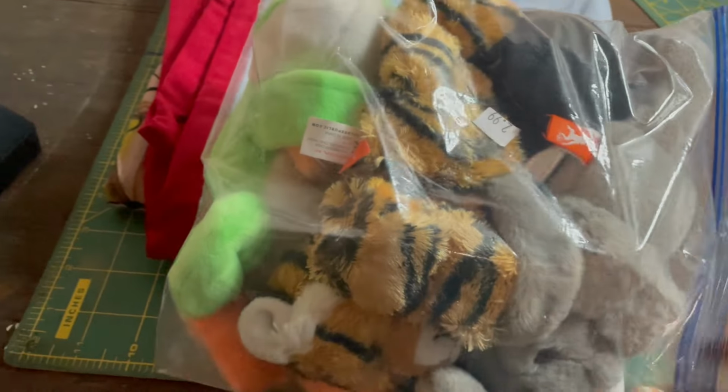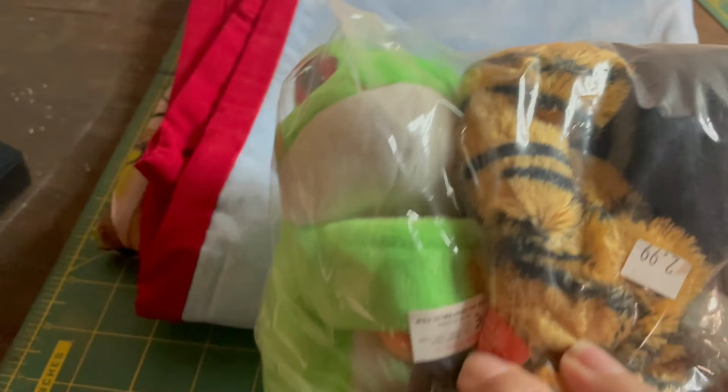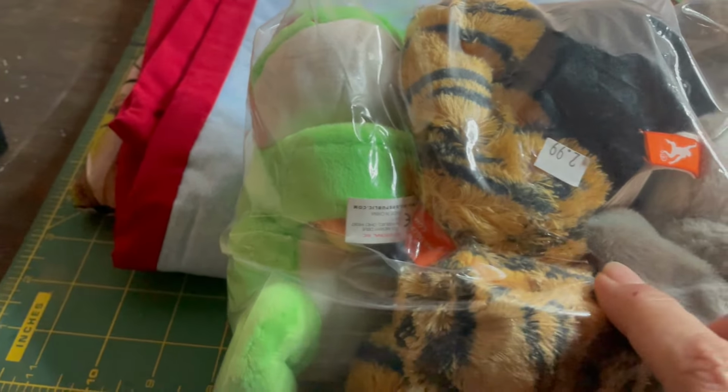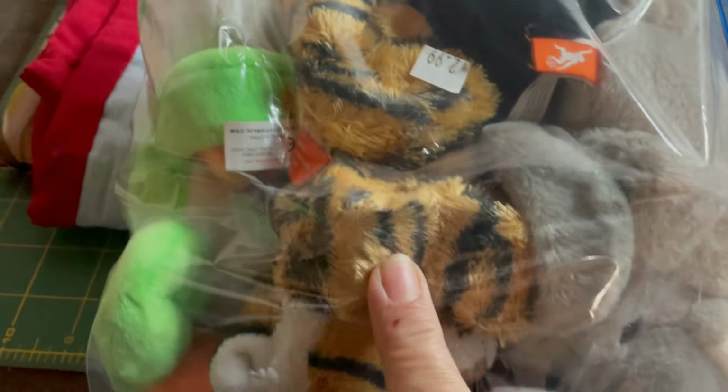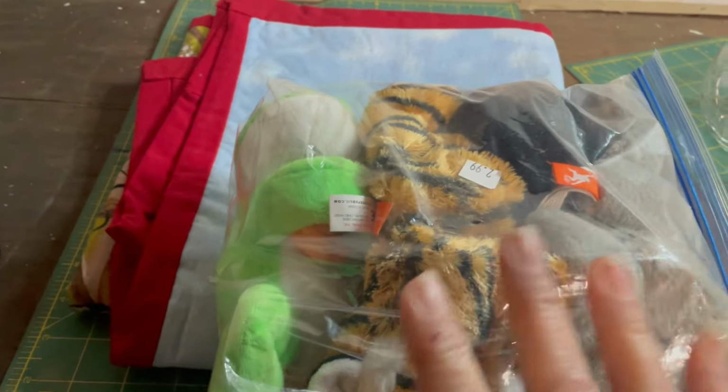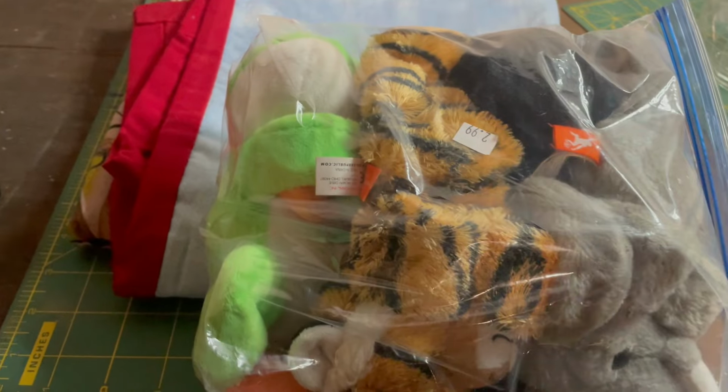And then on eBay, we had 2 sales. This is a lot of 4 of the Wild Republic brand plush huggers. So they're like the little snap bracelets. There's a frog, a tiger, an elephant, and then like a black panther. And I probably paid about $4 for these. I just guesstimated $1 a piece.